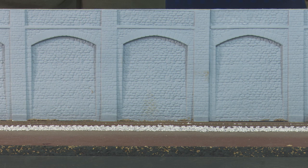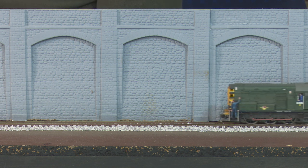And what I'd like to do now is just take you through some of my favourite locos and for me to explain why I particularly like them. I think it would be fair to say that we all love shunters, and this is one of Hornby's 08s.